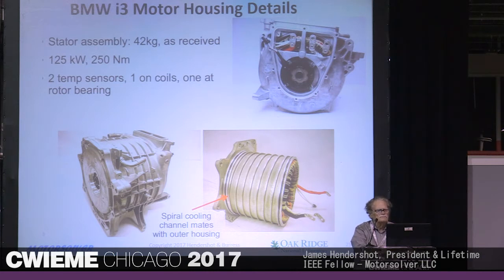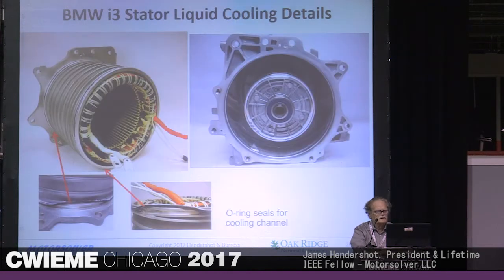And this stator weighs 42 kilograms as received, 125 kilowatts, 250 newton meters. It's got two temperature sensors, one in the coil and one in the rotor bearing. Okay, this upper right-hand corner is where the resolver goes and where the connections are. Liquid cooling, it's a typical liquid cooled machine where you've got a two-piece housing, concentric housing, and a spiral groove to pump the cooling liquid through.